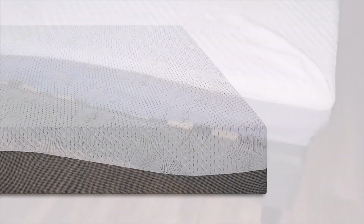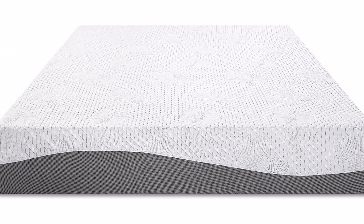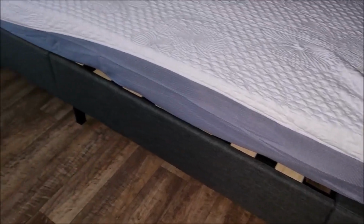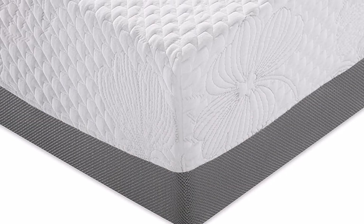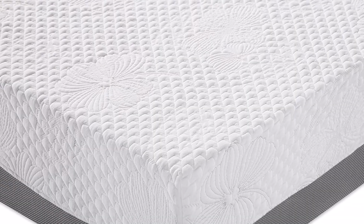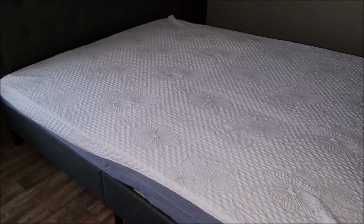With 1 inch of conforming gel memory foam, 6 inches of soft Dura-aged comfort foam, and 7.5 inches of durable, high-density base support foam and springs, this mattress is especially suitable for side sleepers. What we like about it: Cooling gel is great for hot sleepers. Foam is safe and durable. What we don't like about it: may smell temporarily after opening.